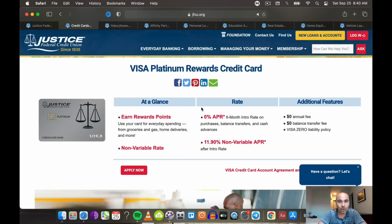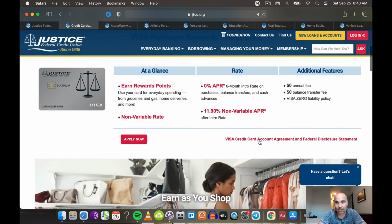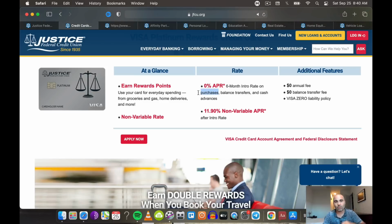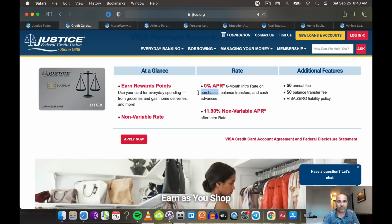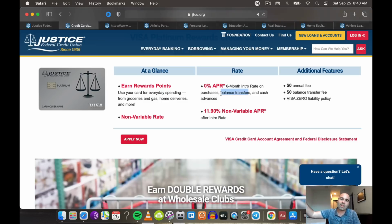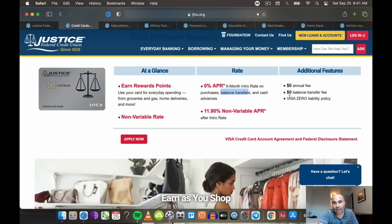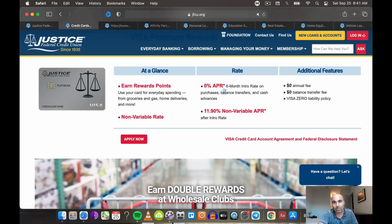Now, I'm going to pull up this little Visa credit card account agreement and federal disclosure statement. But before I do that, I want to read this. 0% 6-month introductory rate on purchases. So everything you swipe your card for 6 months, you're not going to get interest for 6 months. On balance transfers, so all the debt you move from one card to your new credit card with Justice, you're not going to pay any APR on that. And you're not going to pay any fee for that because there's no balance transfer fee and it's 0% APR. So it's completely free to move your debt. It's completely free to make your purchases.